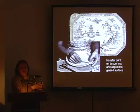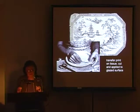I'm not denying that this is an important part of technology and ceramic technology. It definitely was. But that's not what we're looking at with this material. We're looking at true hand painting.